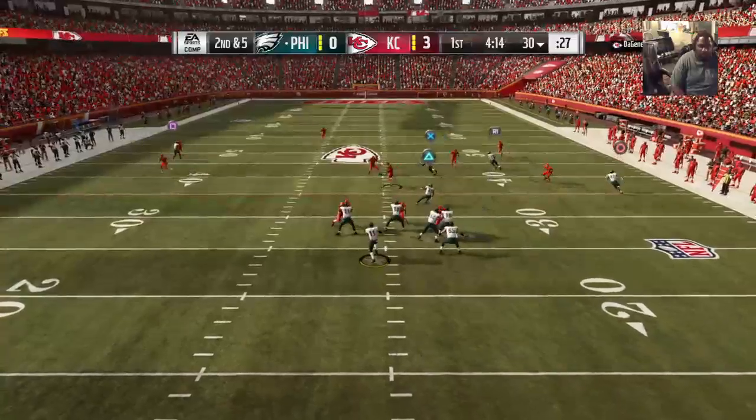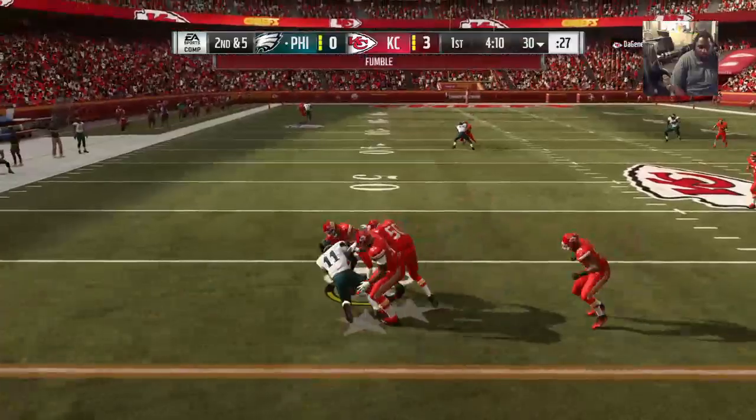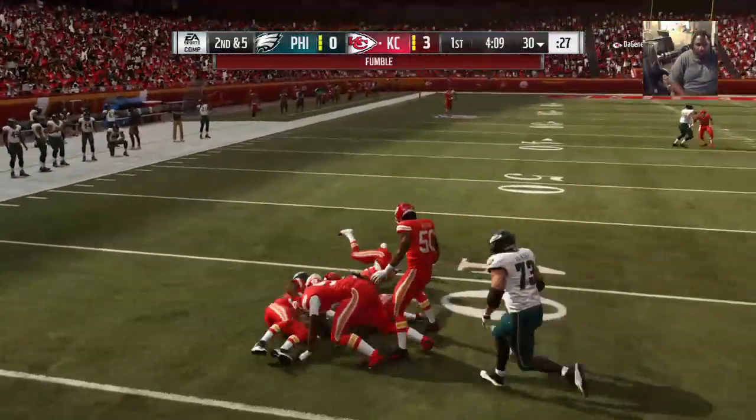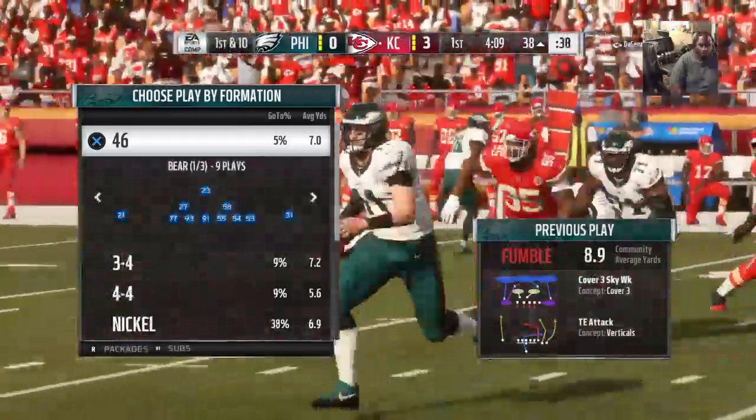Now Wentz throwing on 2nd down. Dancing to his left. Now a loose football. The ball comes out, and they have possession, and they have it at the 38-yard line.